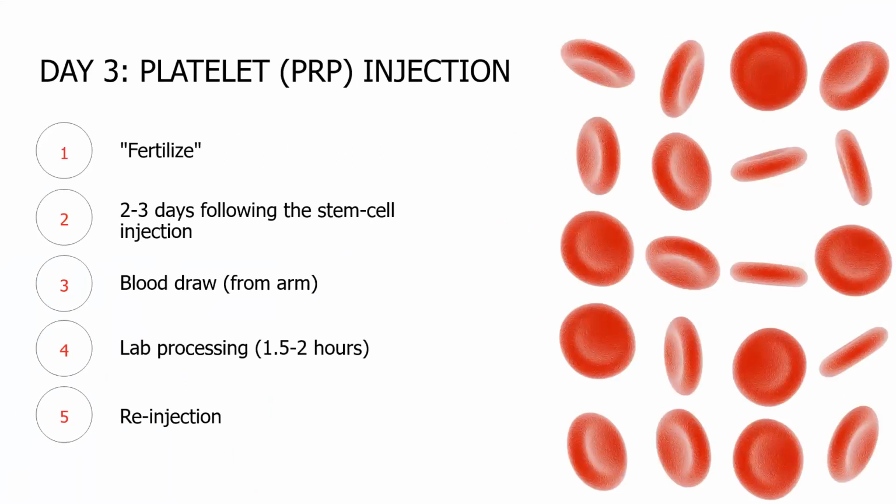Day 3. So after that second procedure of that second day, a couple days are going to go by. That's the time where you're probably going to have a little bit of downtime and limited weight bearing on that joint. You come back day 3. This is going to be the fertilizer. So we do a blood draw. We take the platelets out of the blood. We process it that day. It takes about an hour and a half to 2 hours to do that. And then we re-inject the platelets into the same joint that we injected the stem cells. And the platelets, like I said, are those espresso shots that just provide that miracle grow effect for those stem cells and make the cells work harder and longer for a better healing outcome.